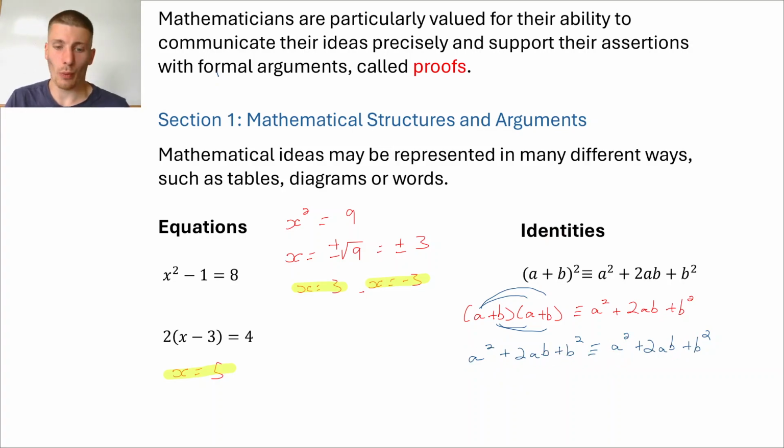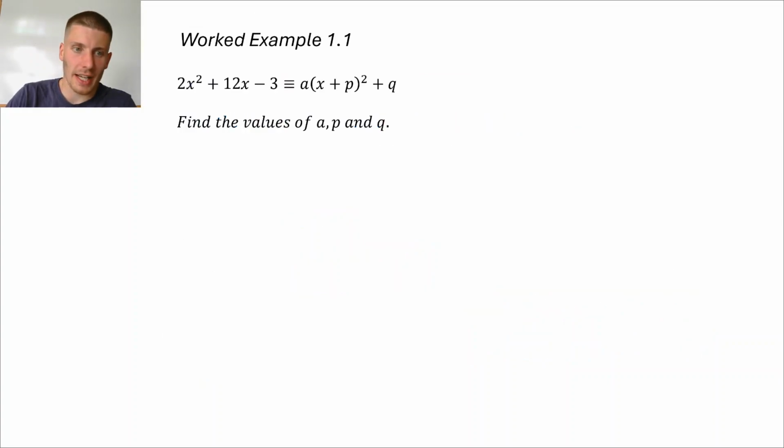And that's the key thing here. Whatever the value of a or b is, both sides are going to be equal, which is not the case with an equation. If I chose my x value here to be equal to 5, 5 squared is 25, take away 1 is not equal to 8. It wouldn't work out. But with an identity, if a was 1 and b was 2, for example, because both sides are literally the same thing, you're going to get the same thing on each side. Okay, so that is that.